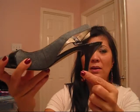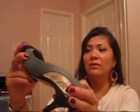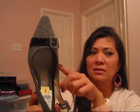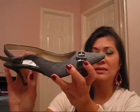It's a low pump because I don't want my feet hurting at work, so I don't prefer to wear something that's too high. It's a sling back, which I love. And since it's practically winter time, this kind of material to me looks very fall and winterish. So I love it. It has a belt buckle right here and it's gray. And again, it's a sling back.